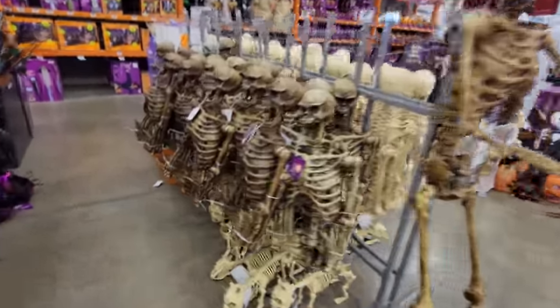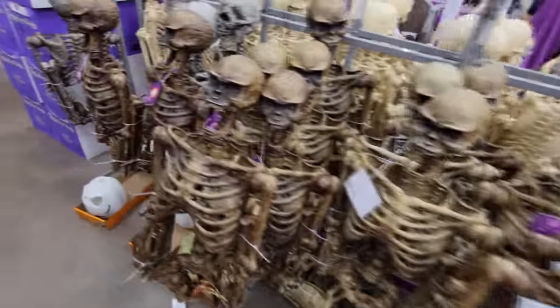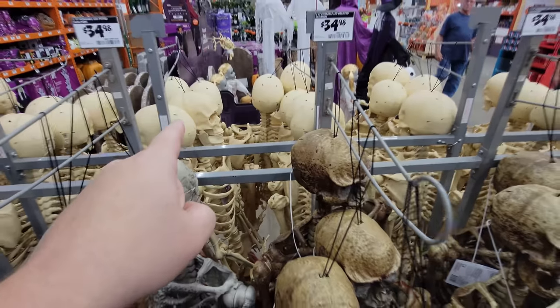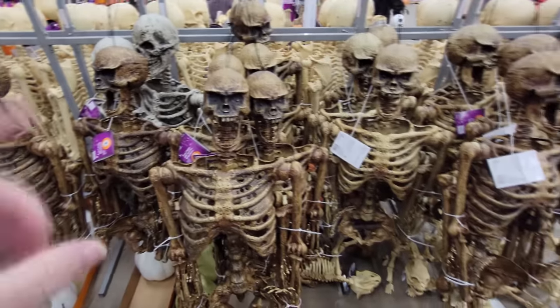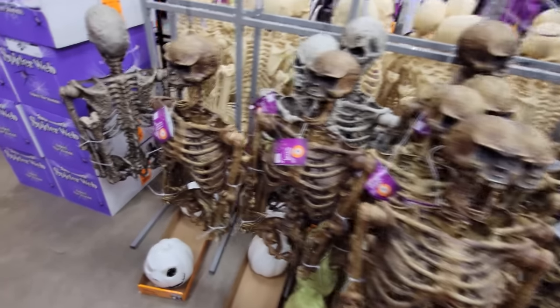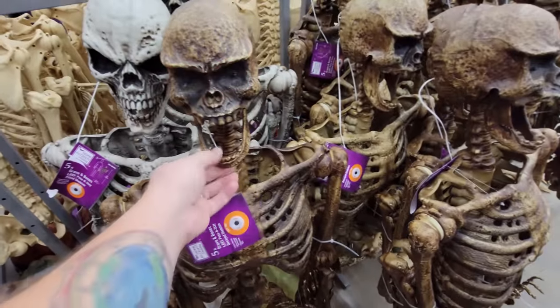Oh my gosh, look at these skeletons, guys. Holy crap. There are people who will buy the regular skeletons like these over here, and then they will corpse them, which basically means that it ends up looking something like this. Much better when you do it at home, but, I mean, dang, this is pretty cool here.